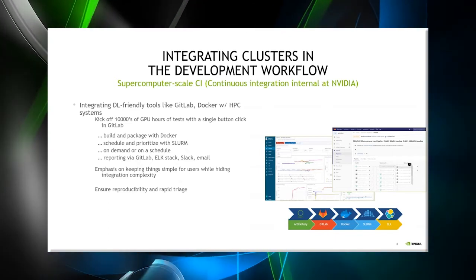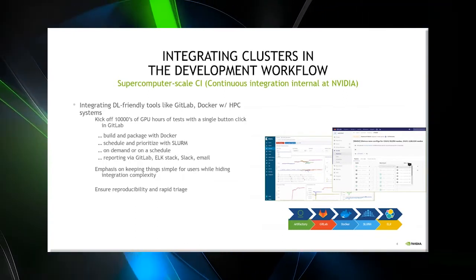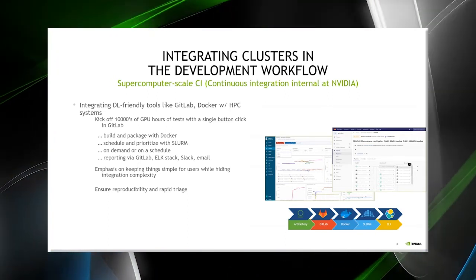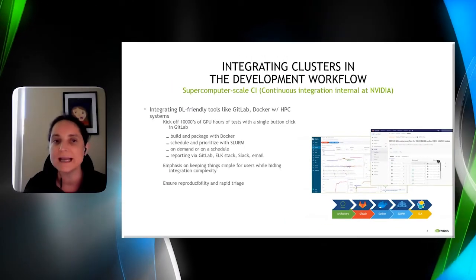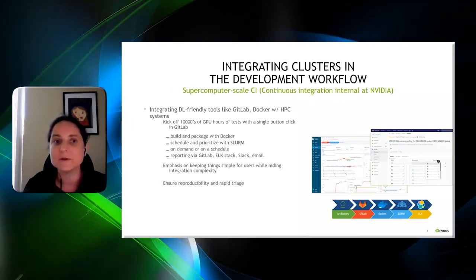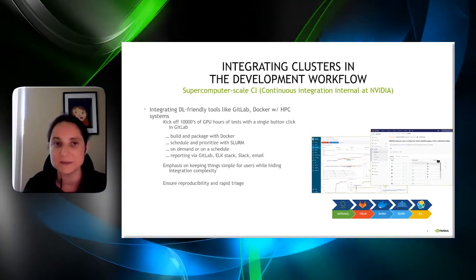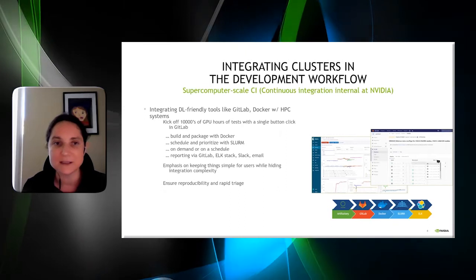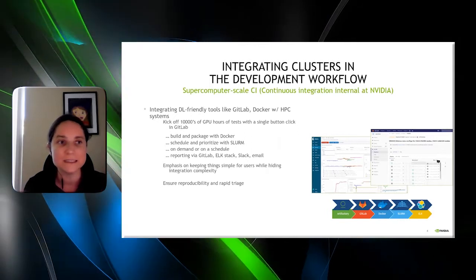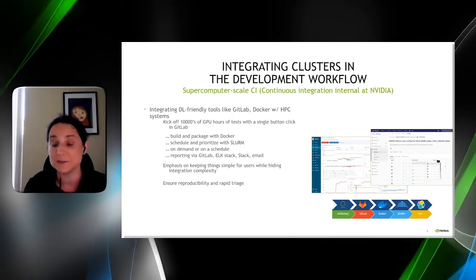GitLab, Docker, etc., with supercomputers that are traditionally seen as more of an HPC system. And when we say HPC systems, some people believe that it's less flexible. So here, Selene is really in the middle. It's really a supercomputer that has the flexibility that is required by your deep learning researcher. For example, we need to be able to build, package, schedule and prioritize between different teams, have capacity on demand or on a schedule, report priority dashboards, performance dashboards, and ensure reproducibility and rapid triage, right?